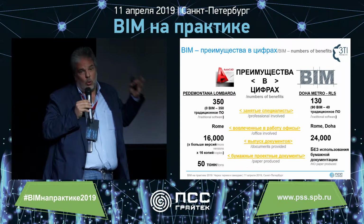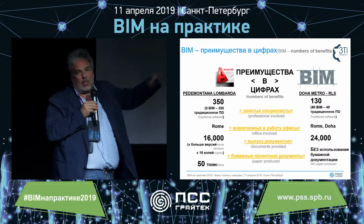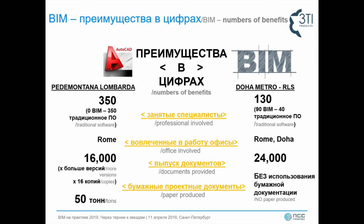Both projects had a huge number of deliverables: in Pedemontana we had 16,000 deliverables, in Doha Metro, 24,000. It means a huge quantity of drawings. But what is most important for me is that for the Italian project, we produced 50 tons of paper for the drawings to deliver. Imagine that in Italy we have to provide 16 copies of each deliverable, so it's a huge quantity. While for the Doha Metro, we didn't use a single piece of paper, because everything was managed by software, by digitized items. So this is very interesting from my point of view.